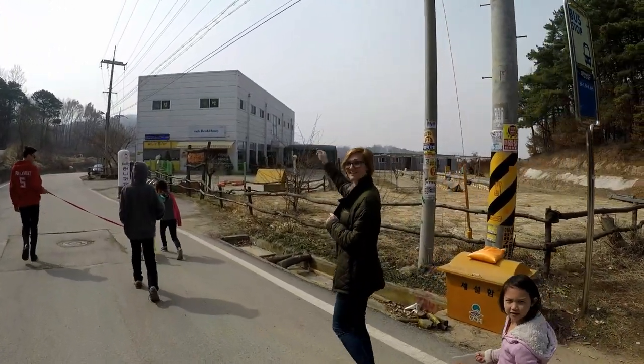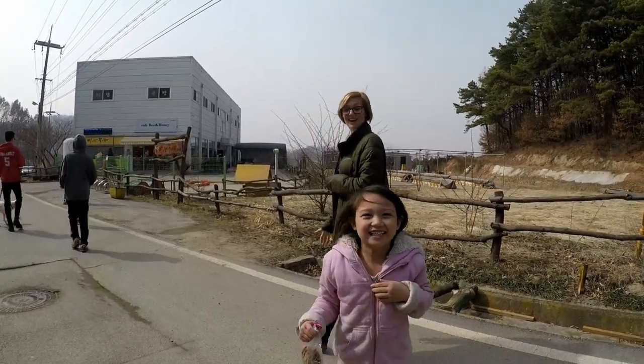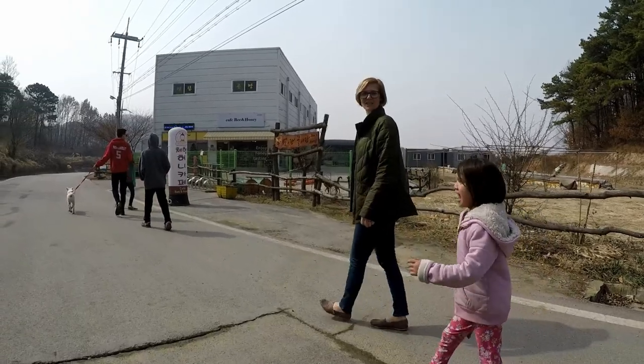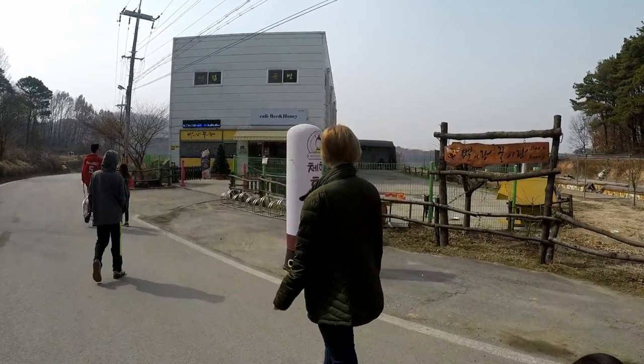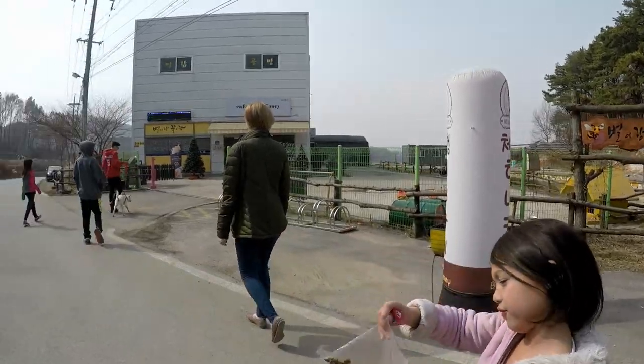Tell everyone where we are. We're at the Bee Factory! Someone's very excited. The Cafe Bee and Honey, down in the countryside of Pyeongtaek. And we got our dog named Elsa, and she's so precious. Oh, they have a dog. Okay. And I was smart, and I got some dog treats for her, and dog food.